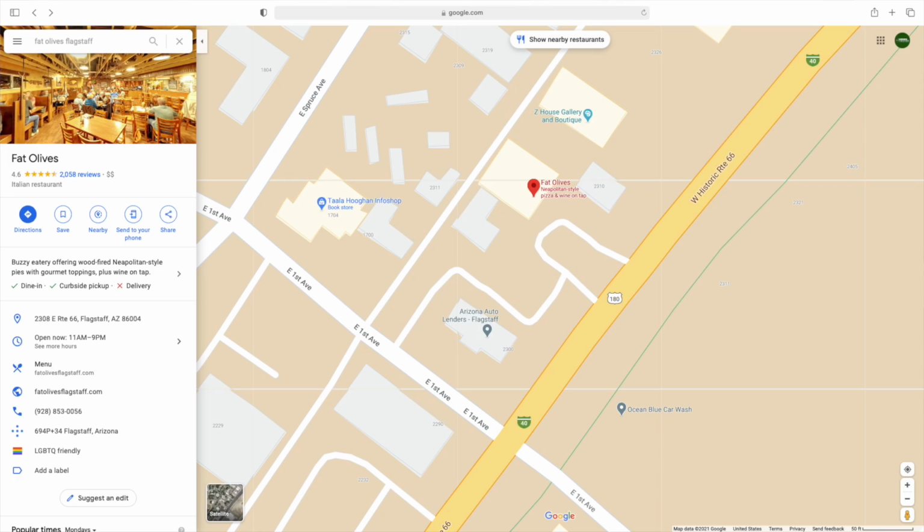For food, I highly recommend Fat Olive's Pizza in Flagstaff. These people are rated by the Italian government to make pizza. It's crazy, but it is delicious. It's really good. They do a great job. Completely worth it, and it's not even expensive.